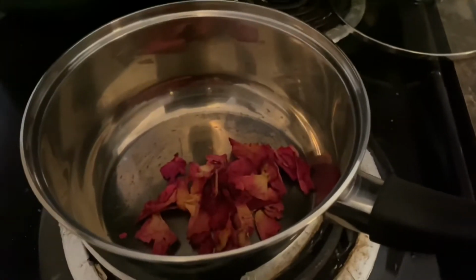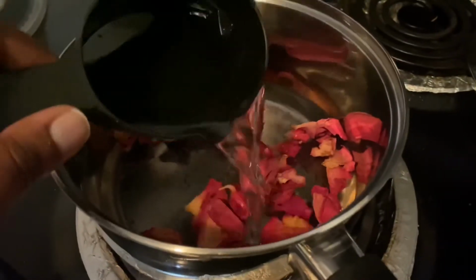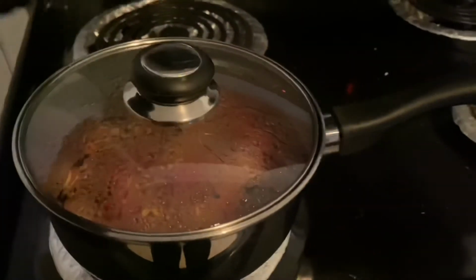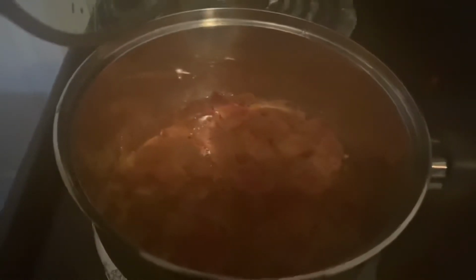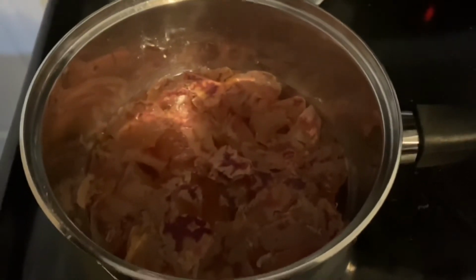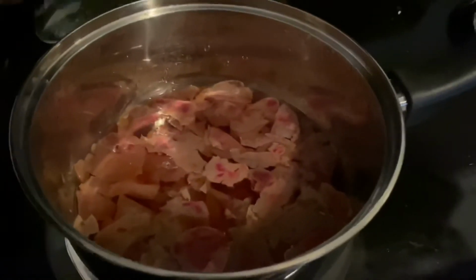Next, add your 1/4 cup of rose petals to a small saucepan, and then add 1.5 cups of water. Cover the saucepan with a lid and bring the water to a boil. Once the water boils, lower the flame and allow the water to simmer and soak up the color and essence of the rose petals. This should take about 5 to 10 minutes, and you want to ensure that the rose petals have faded or lost their color. Next, make sure you let the water cool completely.